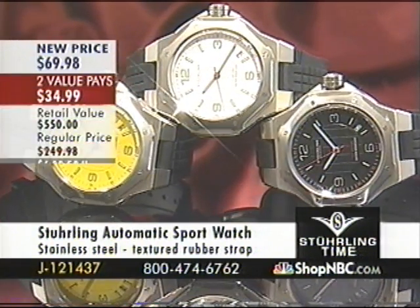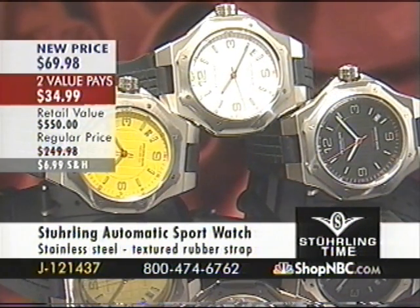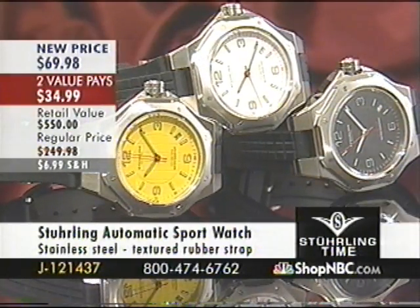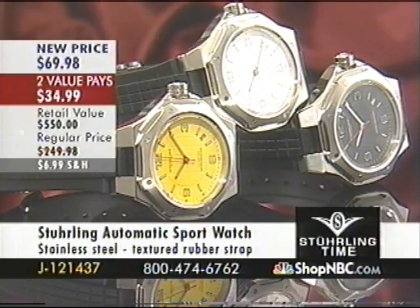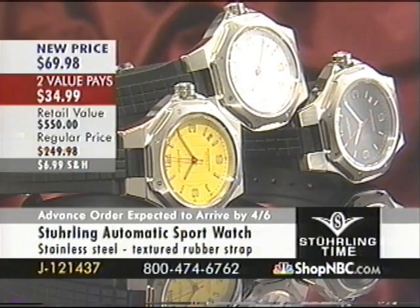Now, here we go. We've already sold half of our quantity during the preview. Ladies and gentlemen, step right up, $69. I don't know what happened. We had a couple pieces of the yellow. How in the world could those couple of pieces sell out before the preview, Jim? They're not allowed to sell them before the show.